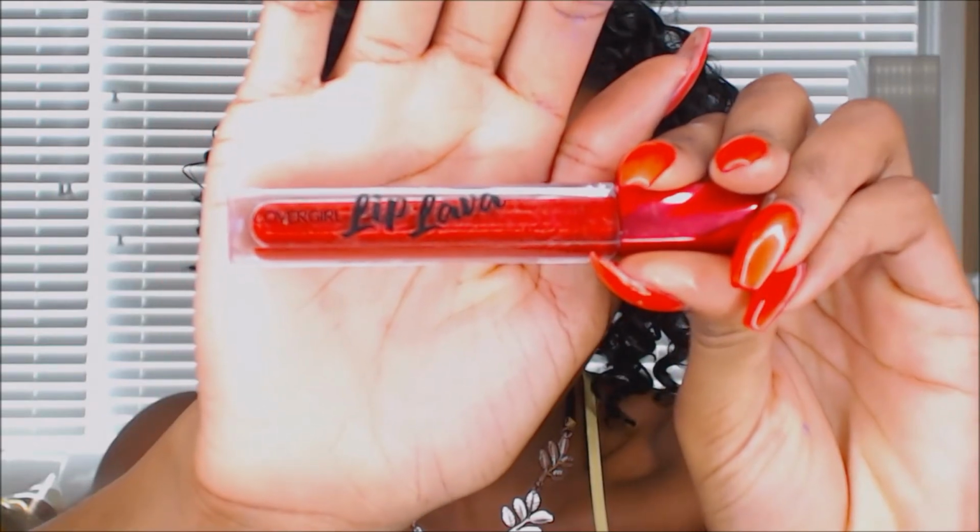For the actual red lip gloss, I'm taking the CoverGirl Lip Lava in the shade Mauve Lava. This is literally the most perfect red shade. It literally matches hers, or at least it looked like it matches hers. It could probably be a little bit more burgundy, a little bit darker, but this was as close as I could get it, and it was perfect. It was extremely pigmented and extremely glossy, which is good.